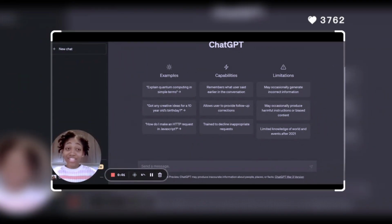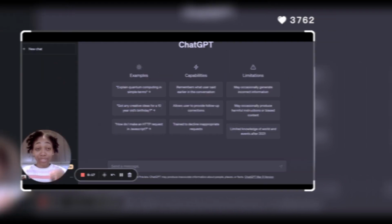Alright, so just in case you're wondering what is ChatGPT, ChatGPT is an artificial intelligence chatbot developed by OpenAI and it was released in November 2022. So that is what ChatGPT is all about.